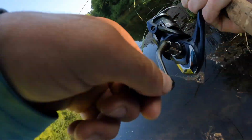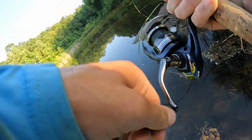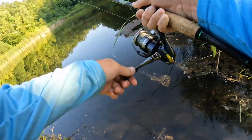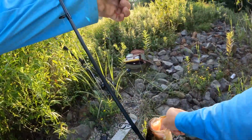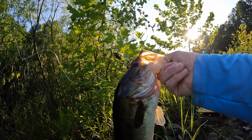That's a big one. Oh my gosh, stay on, stay on. Stay on. No, no, no. Oh my gosh, no freaking way. Check that out. Another big fish. No way. That's so cool.